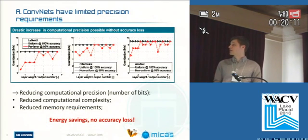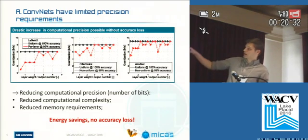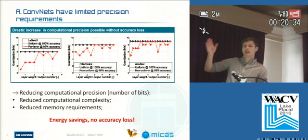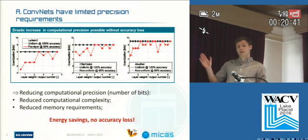So the first thing we saw was that ConvNets have very limited precision requirements. So we did a fixed point analysis on the three benchmarks. The one on the left is LeNet, used for digit recognition, then CIFAR-10 Quick and AlexNet. What we saw is, especially for the LeNet-5 one, quite striking. In these graphs, on the x-axis you see the layer number, and on the y-axis you see the number of bits needed. So for this LeNet one, on the left, you see that for the first layer you only need 1 bit to represent your data.